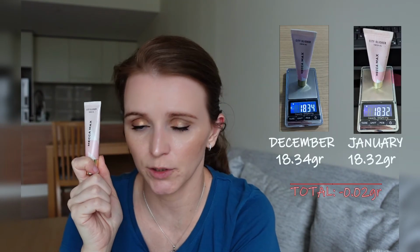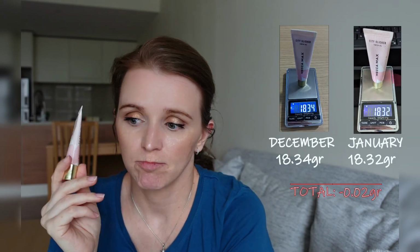Second last category is a lip tinted lip oil. Haven't used it. However, it lost weight from 18.34 to 18.32. 0.02 grams lost. Really good, really happy. Don't know how I lost it. Maybe I did use it and I just don't remember.